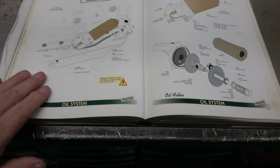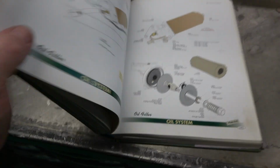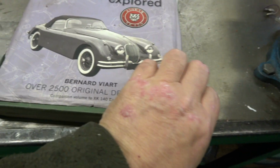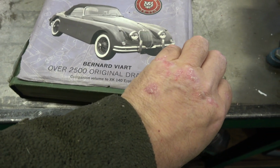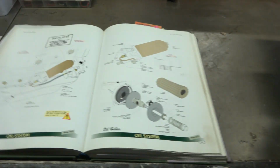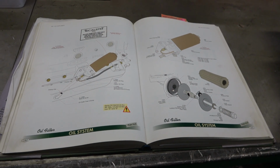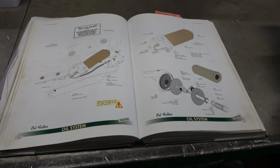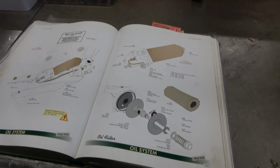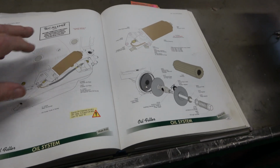Great. As usual, I always go back to the Bible, which is XK150 Explored, I should say. Unfortunately, they're very hard to get hold of. A lot of people are telling me because they're out of print, they're so difficult. They're a very expensive book. I think they're in the region of about £300. I can't remember, 250 when I bought it, but it's been invaluable.